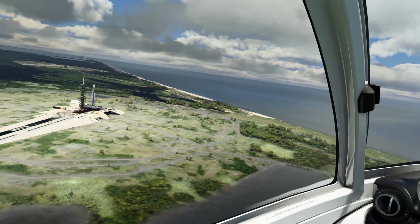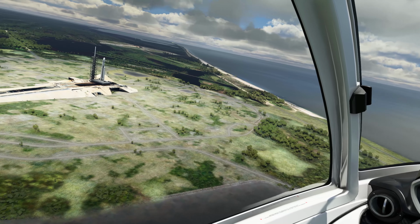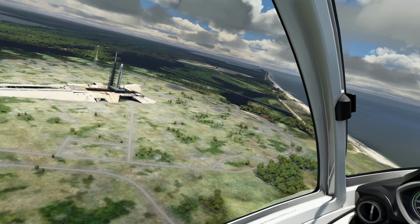But you know, I love planes, I love flying. So I thought, why not share some of that passion with you guys on Microsoft Flight Simulator.